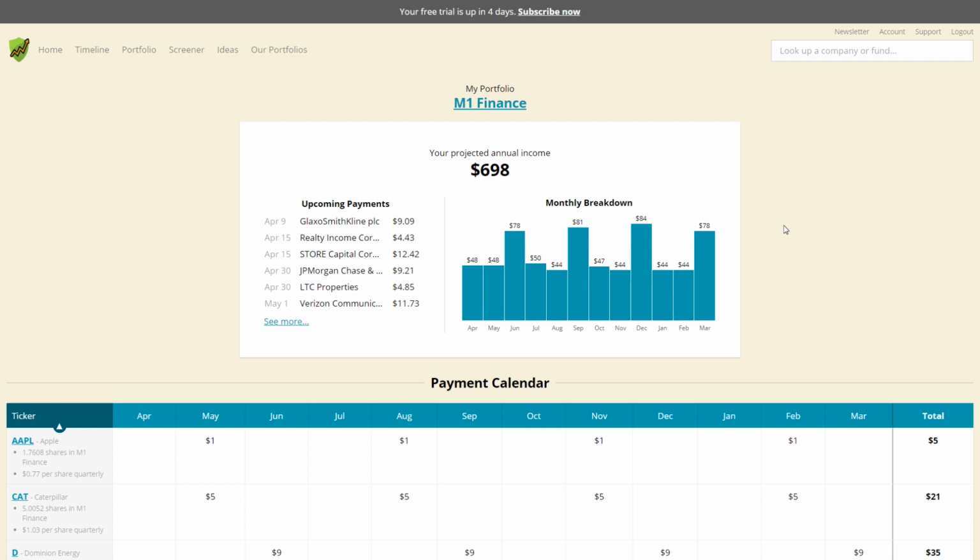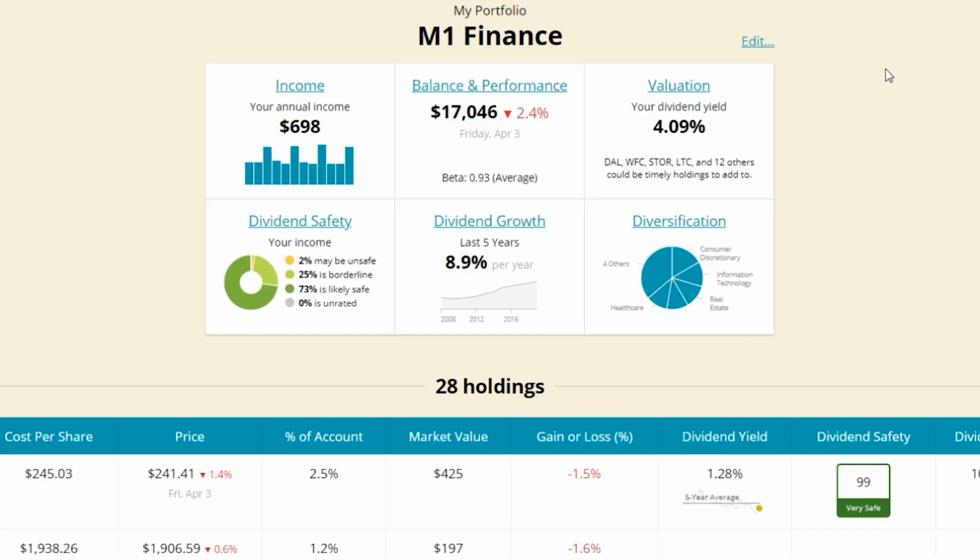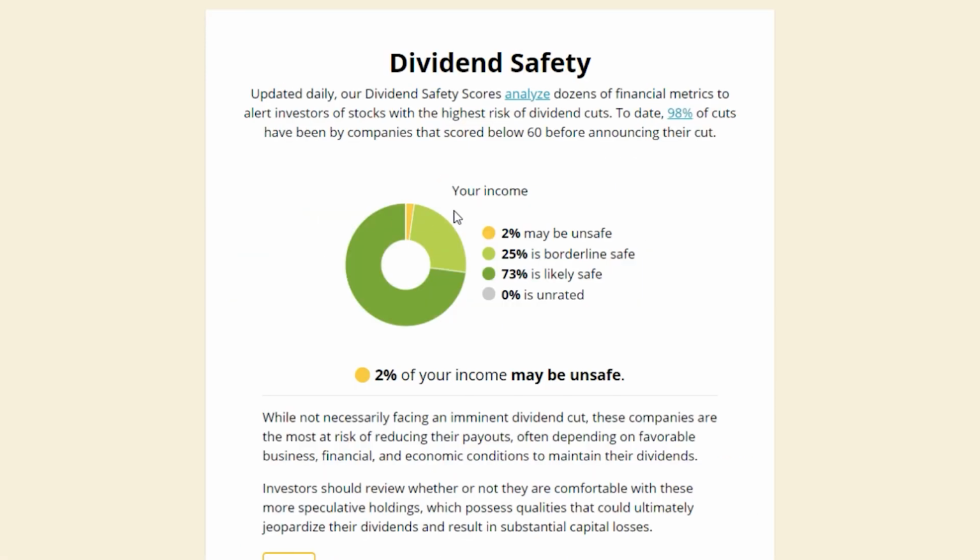So the overall annual income on the portfolio took a big hit when they did slash their dividend, but there's still a big chance that more of these companies could end up suspending their dividends or certainly cutting their dividends. Among other things, we can see the dividend yield on the portfolio is at 4.09%. We can see just a snapshot of our diversification, and more importantly, we can see a snapshot of our dividend safety score among all of our holdings.